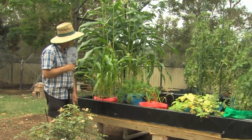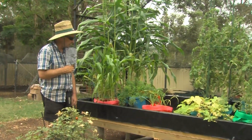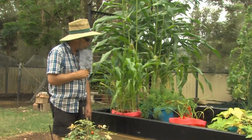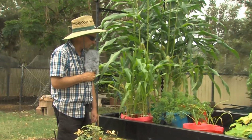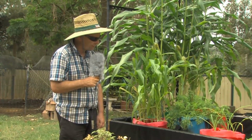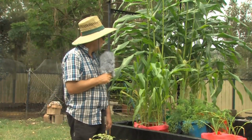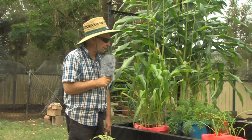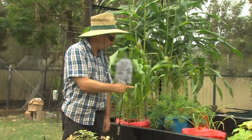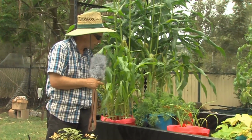I wouldn't suggest going quite as tight on the corn, but you can get a lot of corn plants in an area this size. And like I said last week, I don't know what you pay in the shop for corn, but we've got well over a dozen corn cobs on here now. And then we've got the carrots in here. Then we've got some little corn we just dropped in the other day. That's just new.